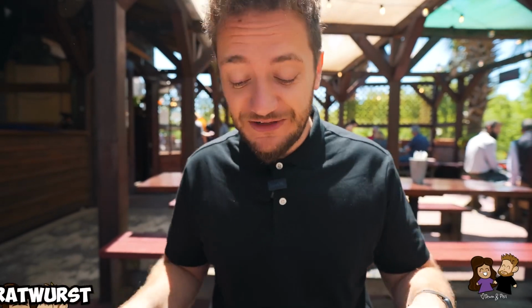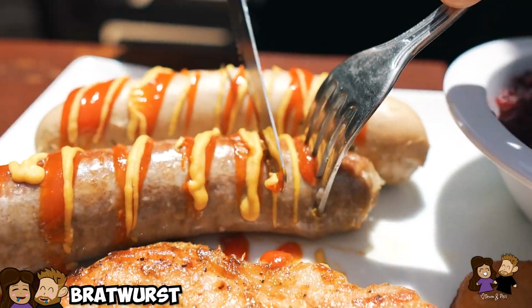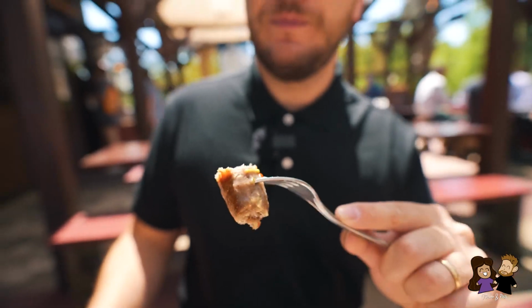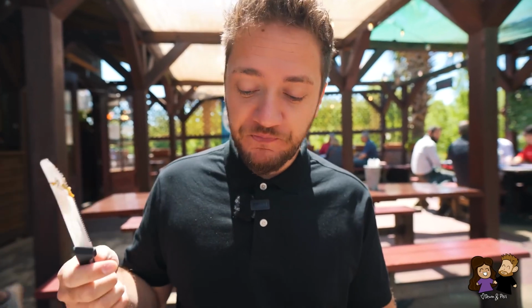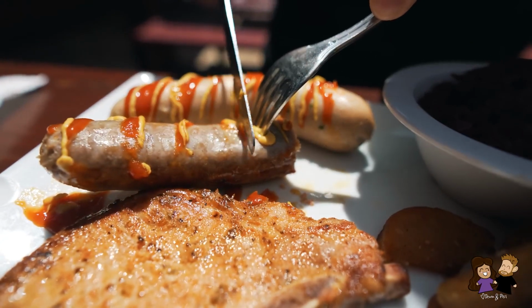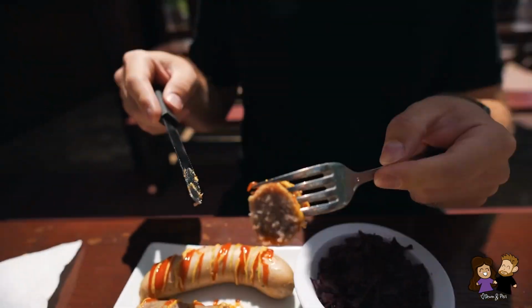I'm just gonna start with the bratwurst because that is the most German thing, I think. Piece of sausage, looks nice. A little bit of ketchup and mustard on there. Oh, it's actually surprising. Every other bratwurst I had in the US tastes a little different, oftentimes with beef in there. But this one actually has a typical bratwurst taste, or flavor, I should say. This reminds me a little bit of a Thüringer Rostbratwurst, you know?